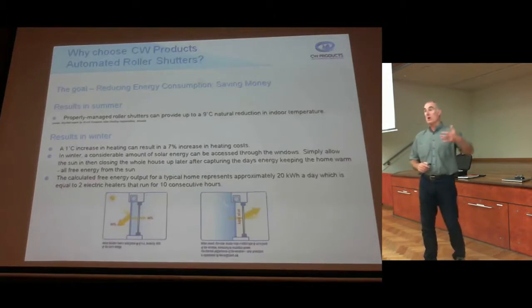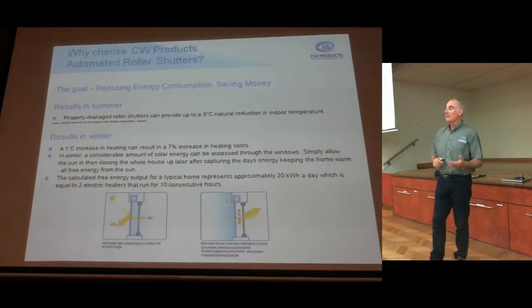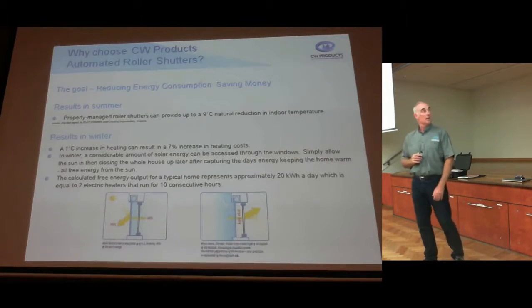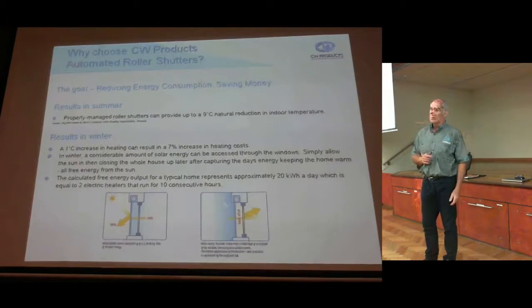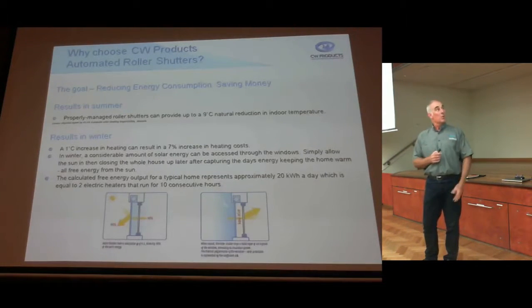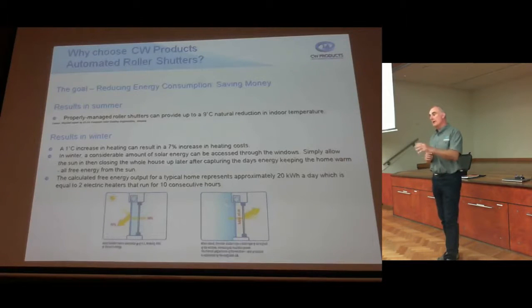Now that's from a European study. I have had more than one Australian customer tell me that it keeps their home up to 15 degrees cooler. It's particularly effective for people like shift workers who suddenly want to sleep during the middle of the day. This product is quite popular in a lot of those regional areas of Australia where they do sleep during the day.